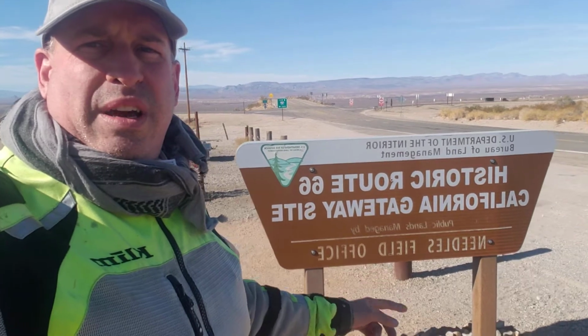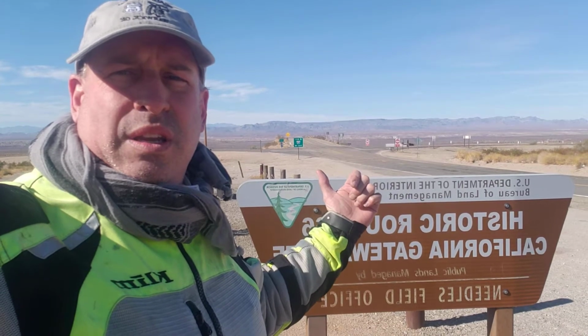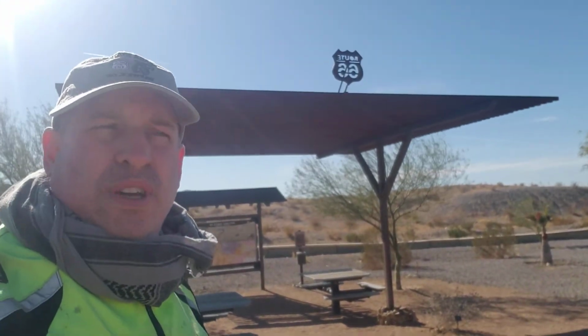But what I wanted to point out about this one, we're actually right outside of Needles, California. Further down the road, we're on the California side. Just a few minutes on down the road is the 40 going into Arizona. So we're in California, west of the Colorado River. This is one of the many inspection stations that was out here during that time when people were coming through California. And Route 66 is right here actually.